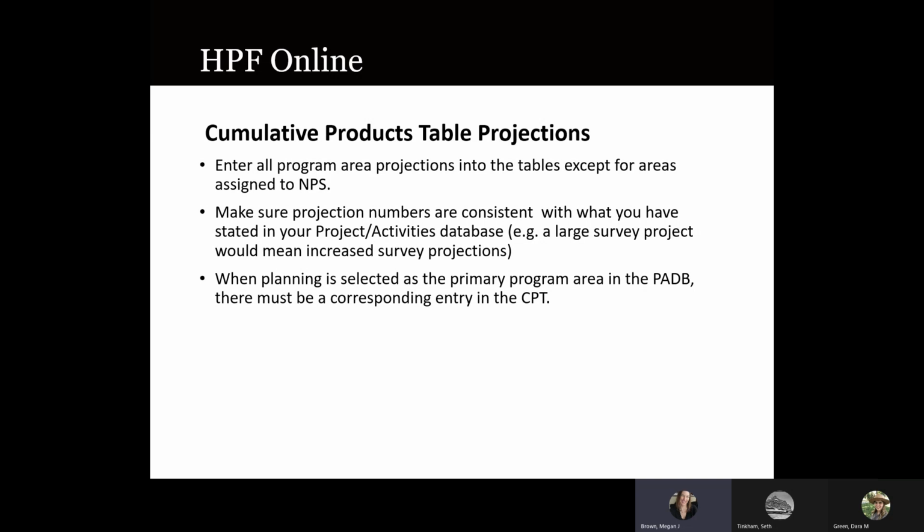When planning is selected as the primary program area, there needs to be a corresponding entry in the cumulative products table. So if you are looking for doing a state plan in your project activity database, then we want to see that entered in the cumulative products table as well, please.